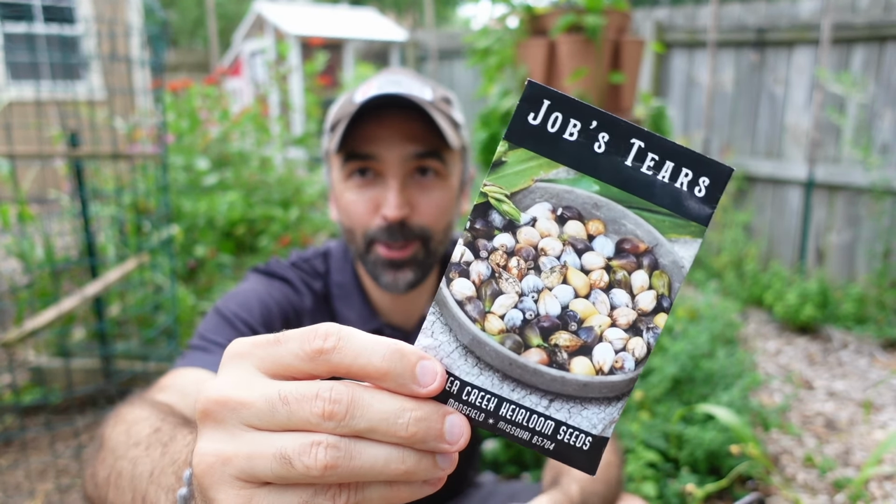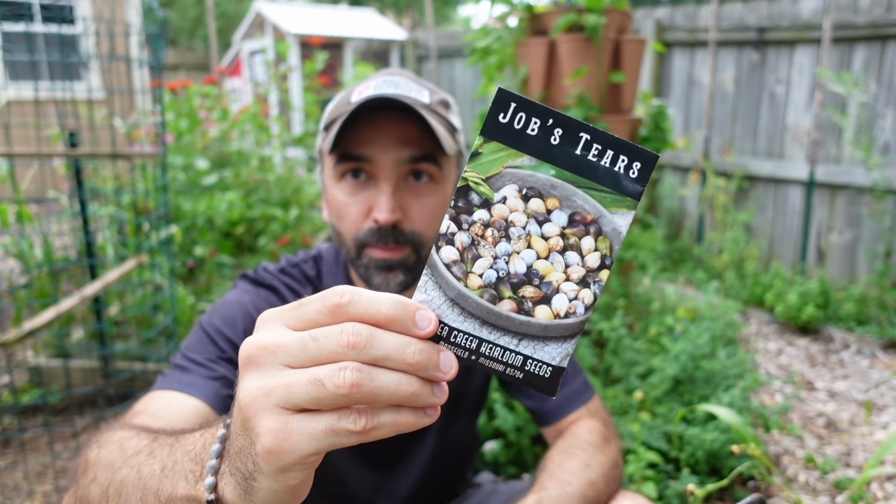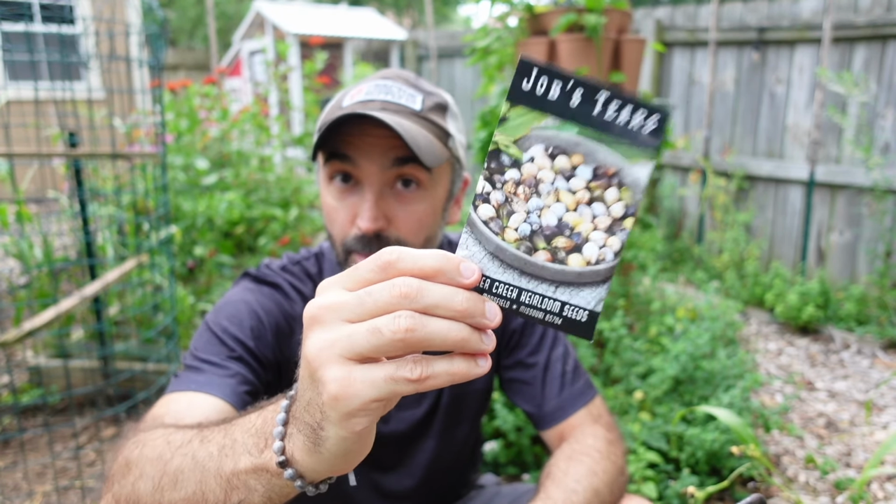I got these from Baker Creek online. You can probably find them a few different places. Job's tears. Pick them up, plant it, grow it.